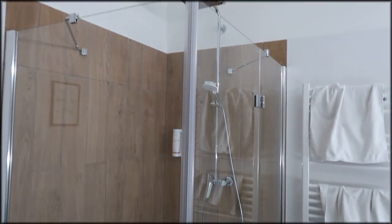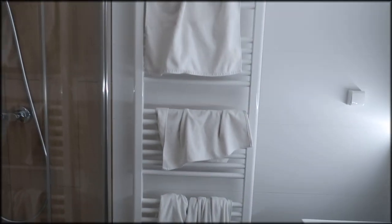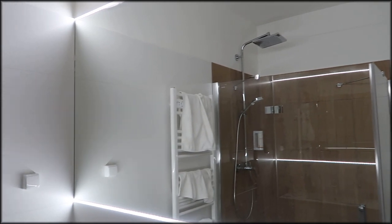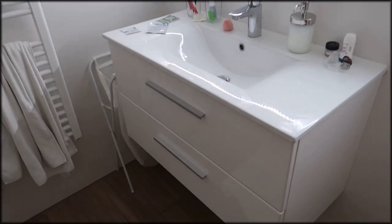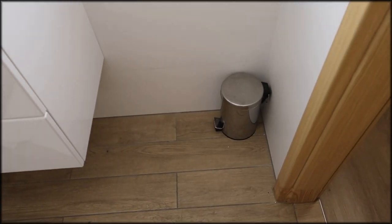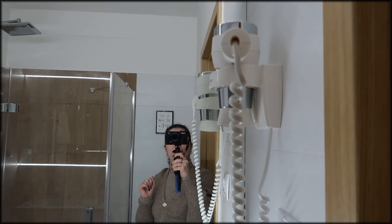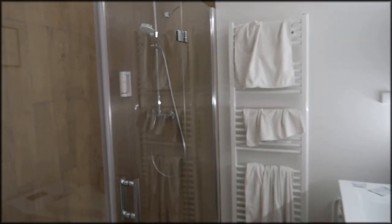The shower is actually pretty nice. It's a rainforest shower. And then you have here a huge mirror, which I love, and it has great lighting, a pretty big sink, and a little bit of a trash can. And a hair dryer. So that is that. The light is great.